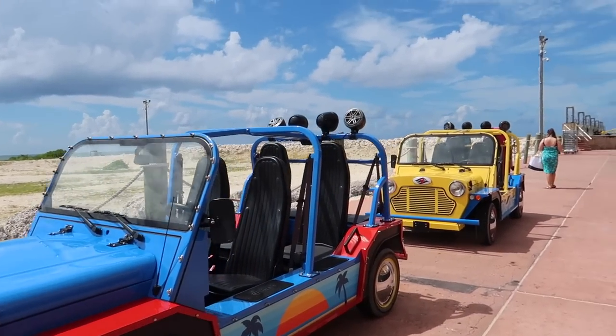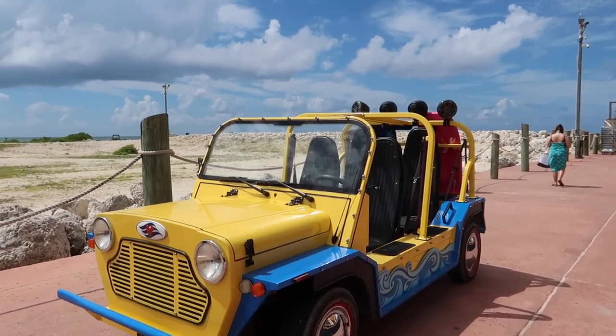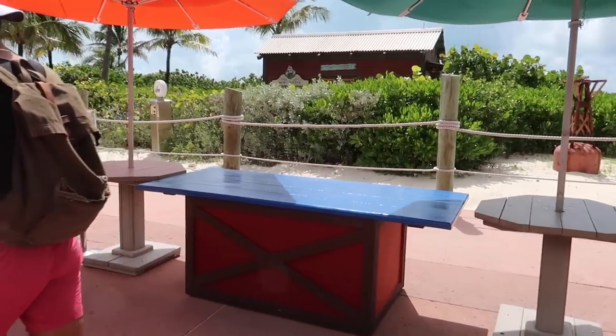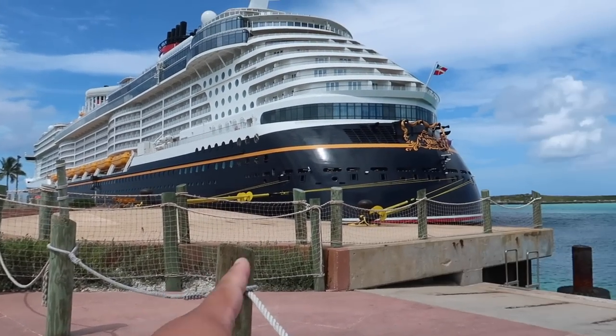Got the character jeeps over here as well. I'd love to have one of these jeeps. They look so fun. Huh. I wonder where the guy is that sells all the waters. He's not here today. As you are walking onto the island, they do have some special photo ops out here, so make sure you keep an eye out for those.